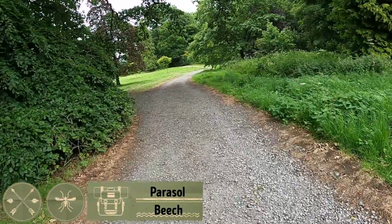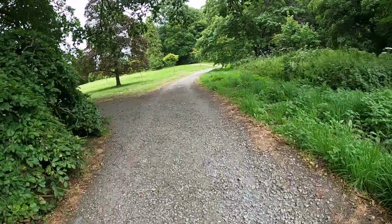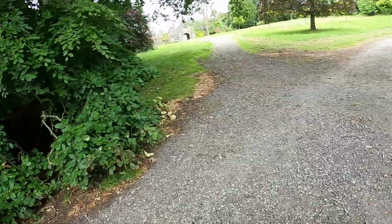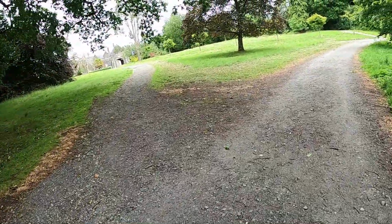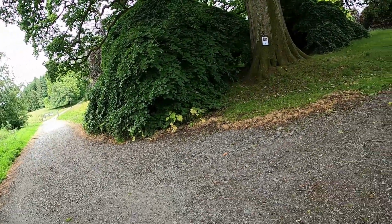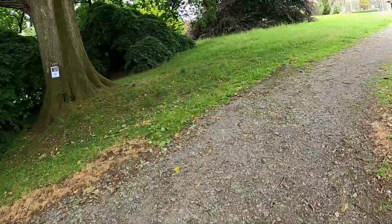So back up then towards the big house. This on the left hand side are parasol beeches. These are again variants on beech trees, but look how the branches come right down to touch the ground. Just how they look like large umbrellas. Look at that. Aren't they really cool?